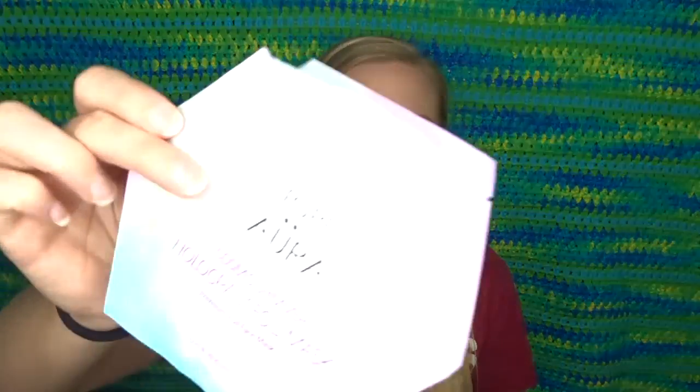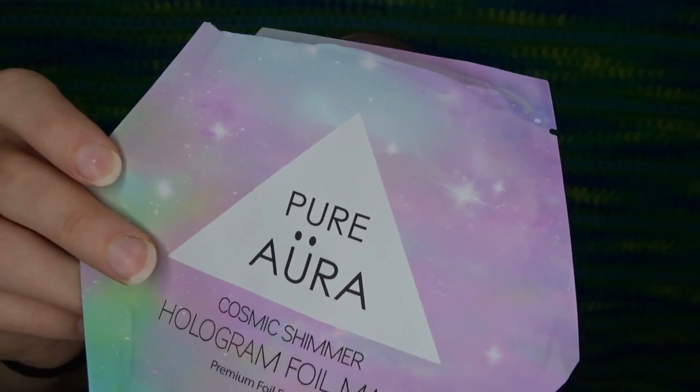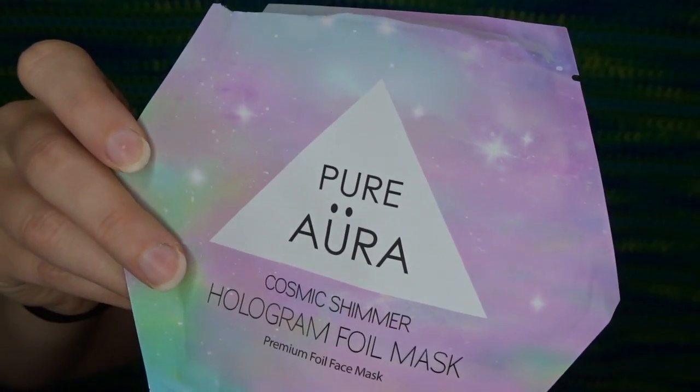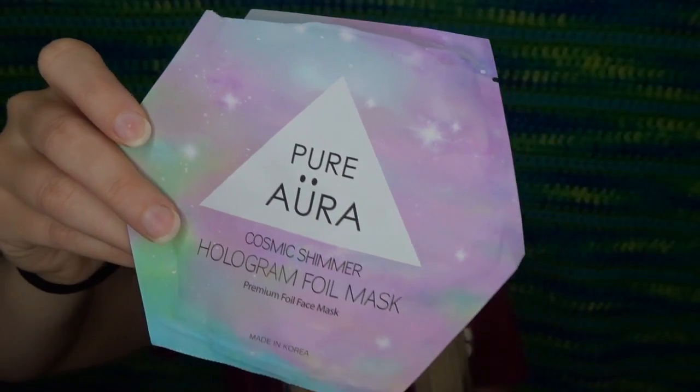Oh, this one was fun. This was the Pure Aura Cosmic Shimmer Hologram Foil Mask. I actually got this in my daily goodie box. This was the funnest mask. So it was actually, let's see, I think it was 2 pieces. I posted a picture on my Instagram story, I think, when I used it. But it was 2 pieces, and it literally looked like foil on your face. It was really fun, and it actually was really, really moisturizing, and I did enjoy it.